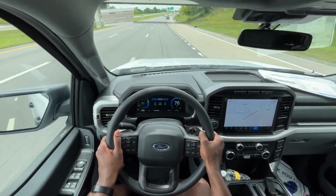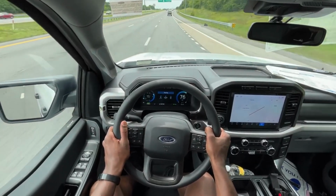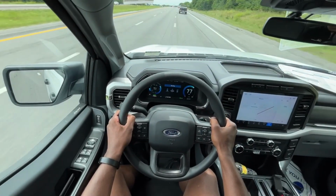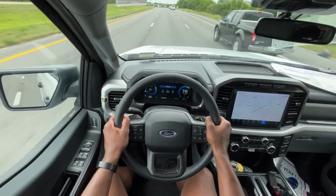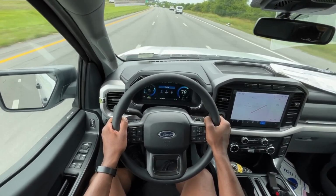And so far, it doesn't look like my range has really suffered as much as I thought it would. I think I started the drive with around 138. So I've driven about 5 miles and it's at 133, so pretty accurate in terms of reading me how much range I have left.